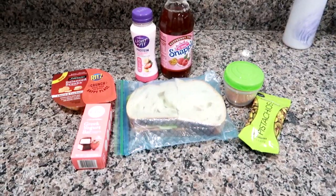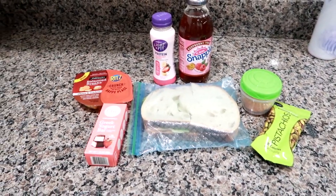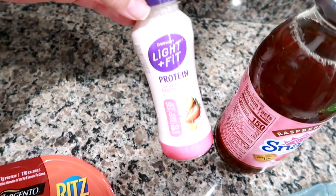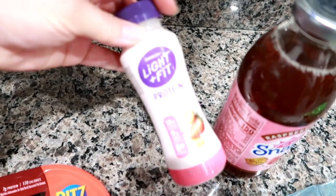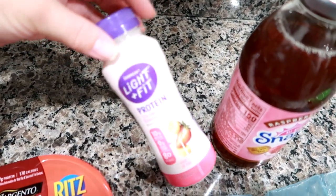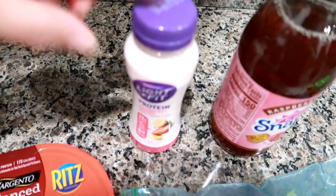Good morning, it's Tuesday and I'm getting ready to pack up Matt's work cooler. I'm giving him the last of the Dannon Light and Fit Protein Strawberry Banana Smoothies. I got these maybe about 2 to 3 weeks ago at BJ's, and this is the last one in the bunch. I think it was like a 12-pack, if I'm not mistaken.